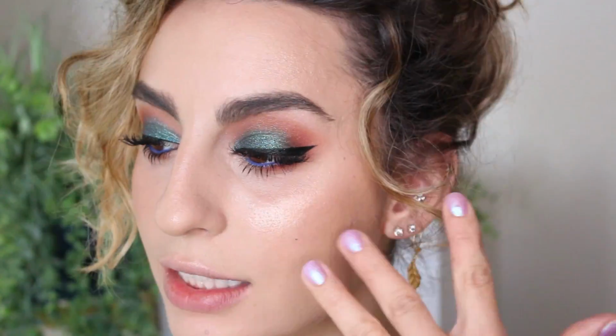What's new? I thought it'd be really fun to put a pop of color in my waterline. So I'm using the Marc Jacobs eyeliner in the shade Out of the Blue. It's kind of like this matte cobalt blue shade, and I think the contrast looks really pretty with the orangey, greeny blue tones.